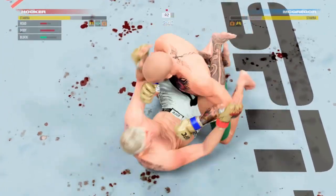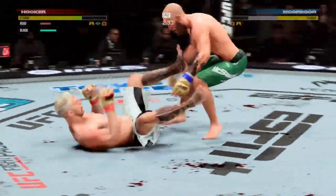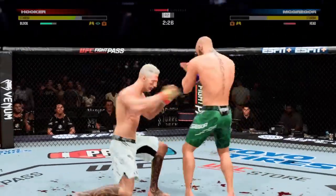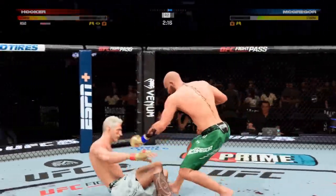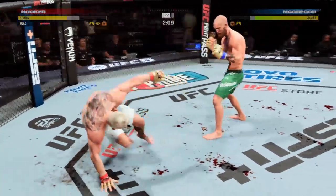Some good ground and pound here, and some swelling has now been caused on his opponent. Oh, McGregor's hook shot is blocked. Saw that coming from a mile away. Oh! Back to his feet.